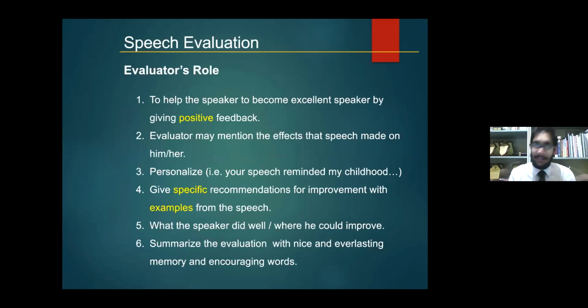Now, as an evaluator, the first thing we should do is give positive feedback, maybe mention the effects that the speech has made on you, how the speech inspired the evaluator. We can mention that, and maybe personalize the speech. I have seen some evaluators use this technique: they relate the speaker's story with the evaluator's story. For example, this speech really reminded me of my childhood as well. So it's connecting the dots between your childhood and the speaker's childhood.